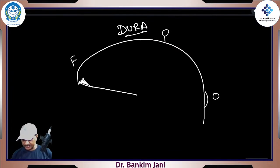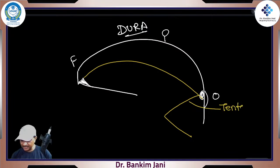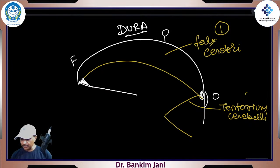In the occipital bone, there is the external occipital protuberance. Over here is the internal occipital protuberance. And it goes like this. So this is one wedge which is dividing the whole thing into two parts. Then there would be another one which is forming like a tent. So this is what is called the tentorium cerebelli. And this one is the falx cerebri. So one, falx cerebri; second, tentorium cerebelli.